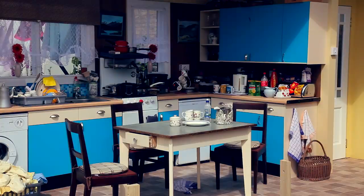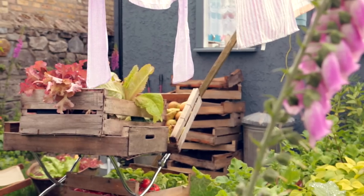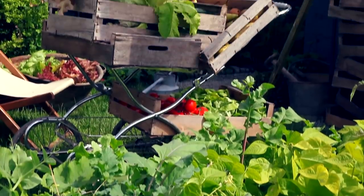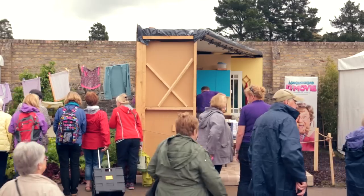I mean, there were some adaptations because of the scale and the size of it, and we were quite limited in space, so we had to condense some things. The idea was to have vegetables that maybe she's growing outside the back door to try and sell in Moore Street. The public response has been hilarious.